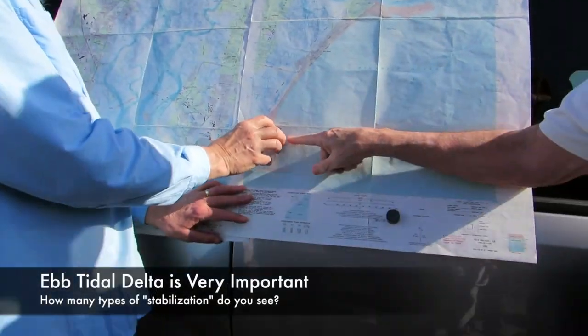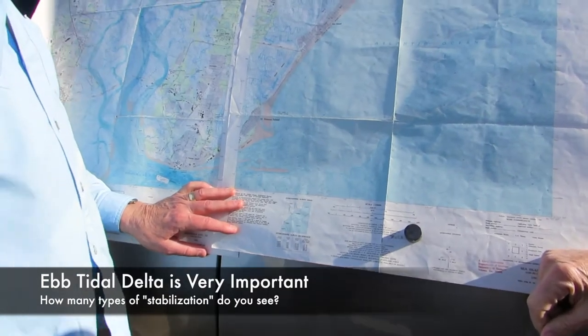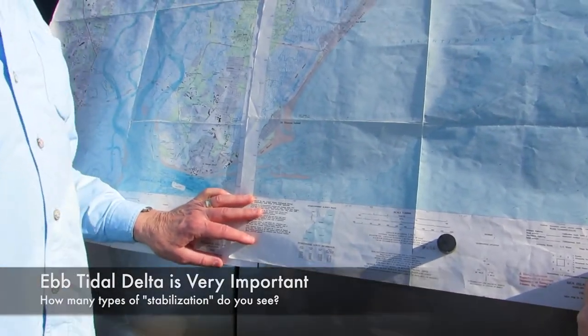Some how to say it, which deposited it up. Ebb tidal delta. Right, ebb tidal delta.